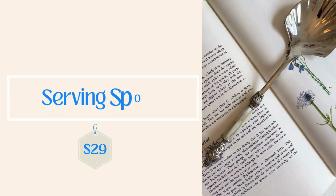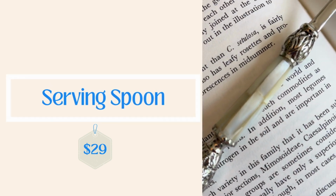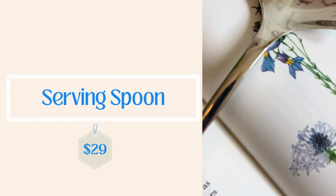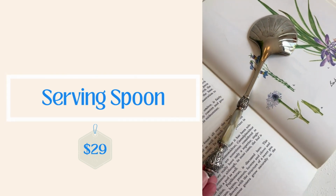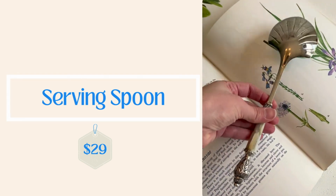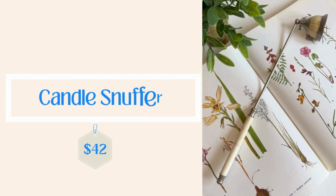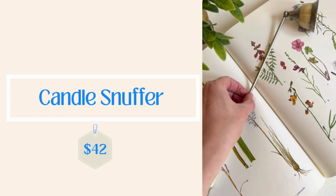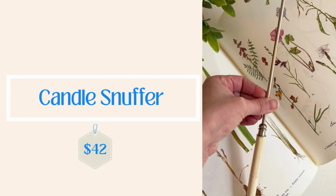And next up is the serving spoon with the mother of pearl handle. So this went right into the shop and right out again. It sold right away for $29. And the same person actually ordered the next 2 items as well, because they really do look great as a matching set. So she also got the candle snuffer with the bone inlay for $42.